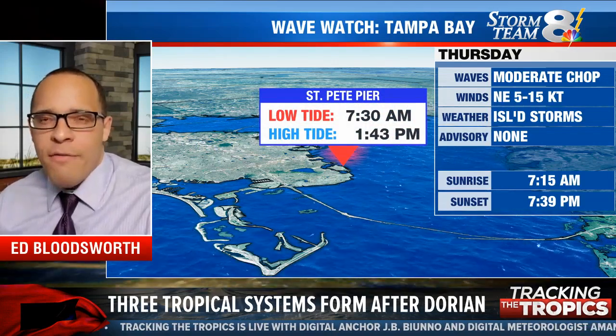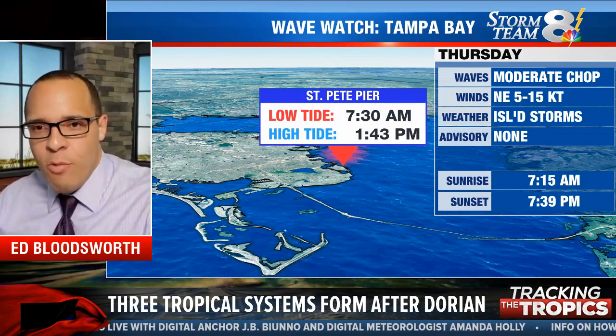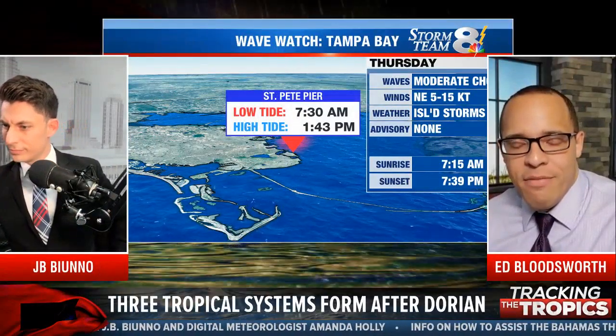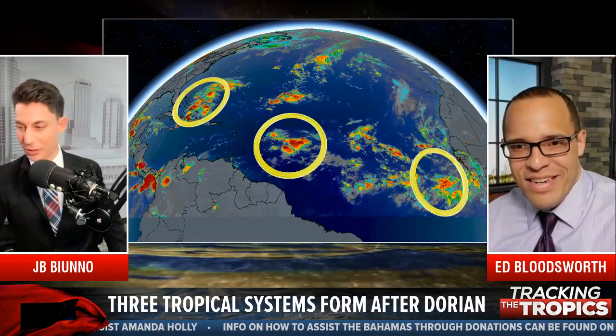New waves will come off of Africa. Some will curve out to sea. Some will continue on a more westward track. But that is certainly something that we'll bear watching, JB, over the next couple of days, more presently with obviously Invest 95. Everybody, if you want Amanda Holly's Wave Watch, it's for you on WFLA.com and the WFLA News Channel 8 app. We just flashed it on screen there as we were cycling through our graphics.